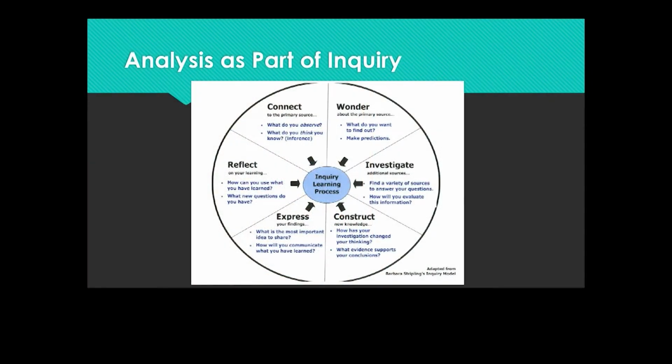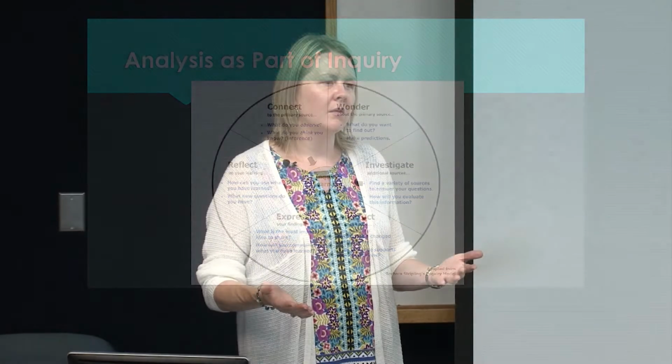When we get to express, they're going to have to share those findings. So whether that be communication skills, writing skills, text skills, whatever it is, however it is that they're expressing that, they're going to have to work in a different skill set to share what they have figured out in their responses to those original questions. And then finally, they're going to have to reflect, right? They're going to have to think about, why does this all matter? What new questions do I have? What conclusions have I drawn? So that when we think about, again, research, it really is the inquiry cycle.